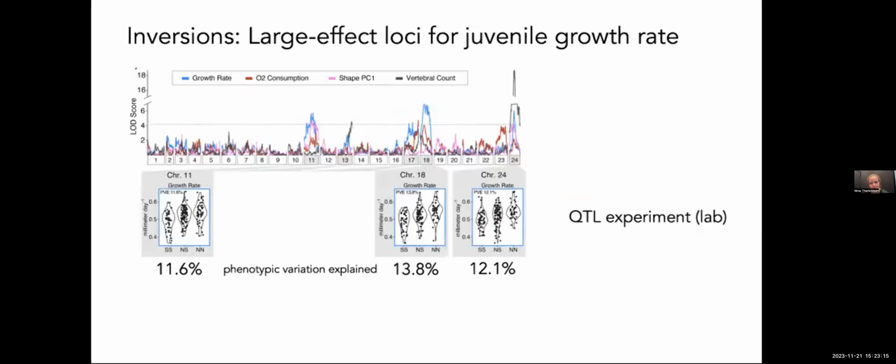And it's also interesting to think a bit more about what role they actually play, and how strong an effect they actually have on these traits that we know show adaptive divergence. So here we're zooming in on the 3 largest QTL for growth rate, and looking at which were associated with the inversions. And then we look at the individual growth rates for fish that are either homozygous for the southern allele, heterozygous, or homozygous for the northern allele. And we see quite clear and very significant effects in all these cases. And we're estimating the proportion of the phenotypic variance explained to be more than 10% for each of these QTL.